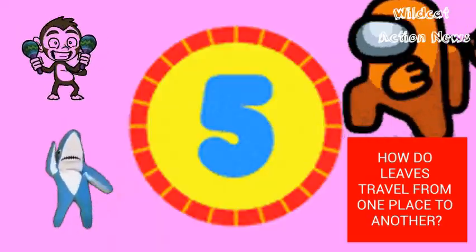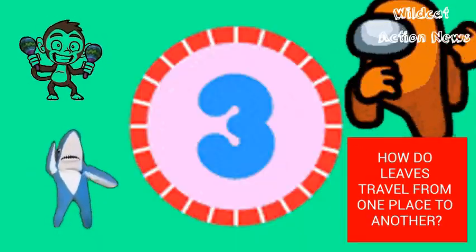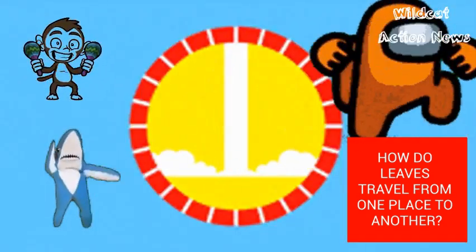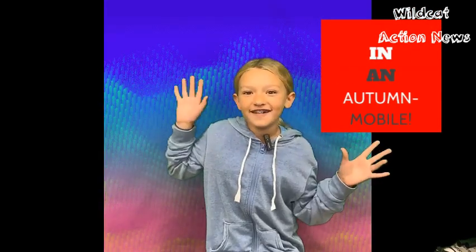How do leaves travel from one place to another? An automobile!